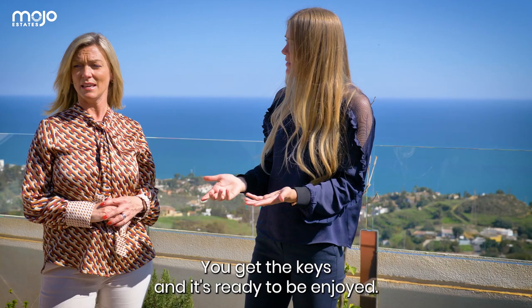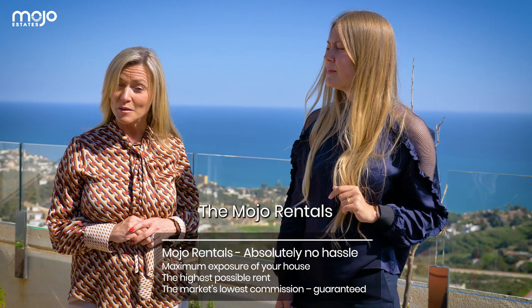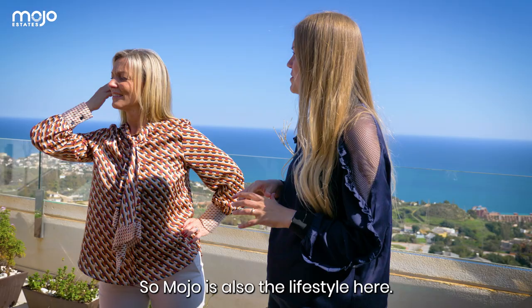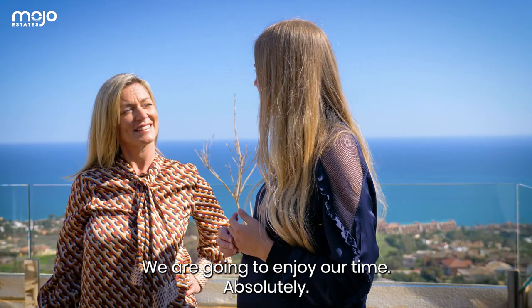If you want to make some money on it, this is a good unit for renting out, and we can of course help you with that, the Mojo Rentals. And we look after it all for you. We can say this is Mojo Approved. Absolutely. Mojo is also the lifestyle here. You buy the sun, you buy the lifestyle, we are going to enjoy our time. All right, let's go.